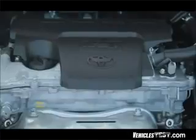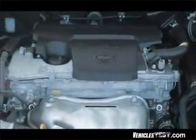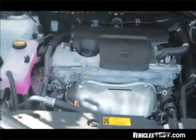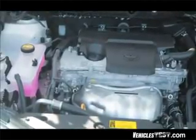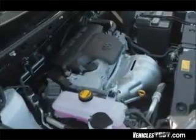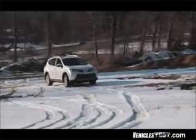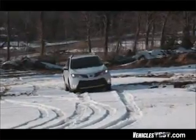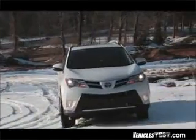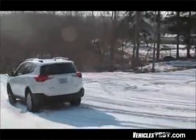All fourth-generation RAV4s come standard with a 2.5-liter four-cylinder engine that produces 176 horsepower at 6,000 RPM, with 172 foot-pounds of torque at 4,100 RPM. Unlike previous versions, however, the V6 is no longer available, but the transmission has been upgraded from a 4 to a 6-speed automatic. During our testing, the first thing we checked was the dynamic torque control all-wheel drive system, which uses information sent from a variety of sensors to automatically distribute torque between the front and rear wheels.